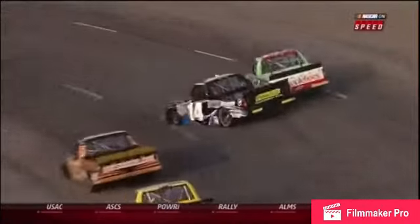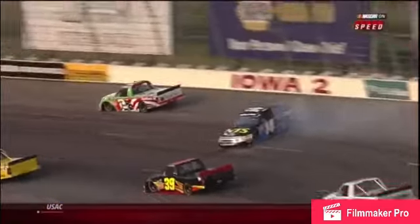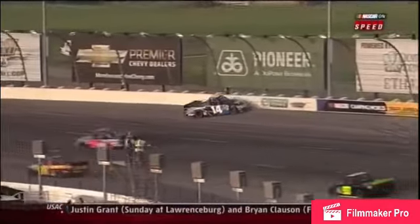Racing as we've seen early in this race. Keep an eye on this. You see he gets a little bit loose underneath Tim George. Tim gives him some room. They make contact, but unfortunately, around Brendan Newberry goes.